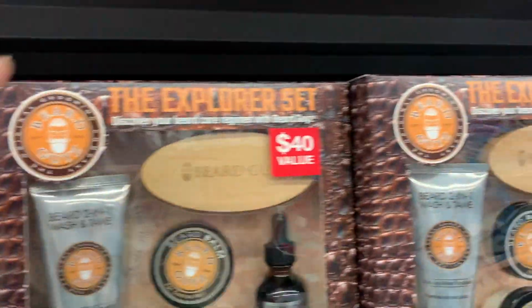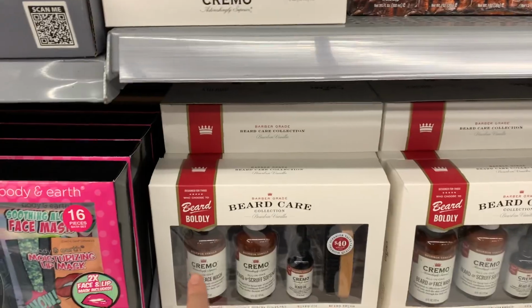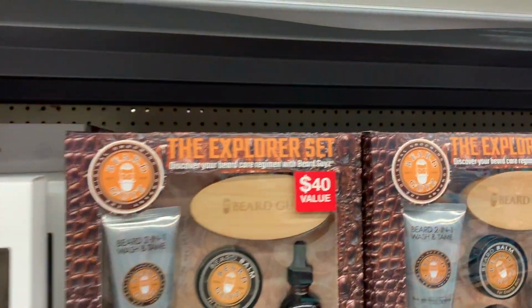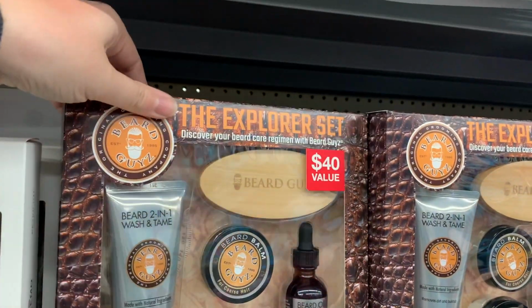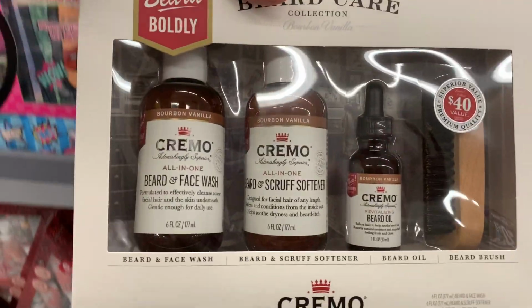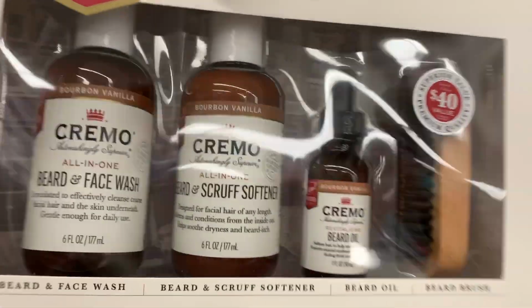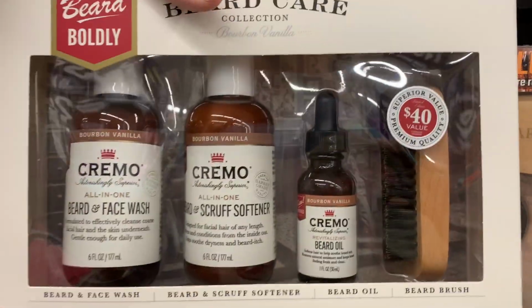Now, if the men in your life are anything like mine, they've been growing a Corona beard. So getting a beard care regimen would be a nice little set because Mark does not know how to take care of his beard. So this might be a nice little introduction into that. And I'm pretty sure these are under $20. All right, so this comes with a beard and face wash, a beard scrub softener, beard oil, and a little brush. Perfect.